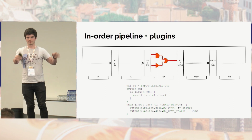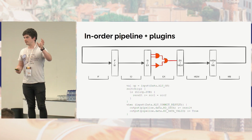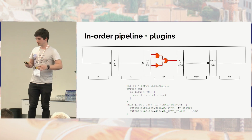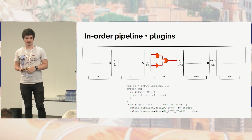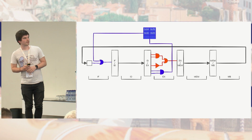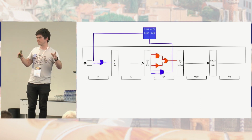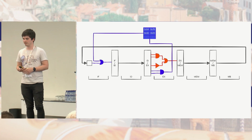And this whole thing is written in this abstract manner. So you can take the plugins and just plug them into whichever stage you want. And you can even modify this later. It's also possible to write plugins that modify multiple stages or that propagate data across stages in the pipeline.